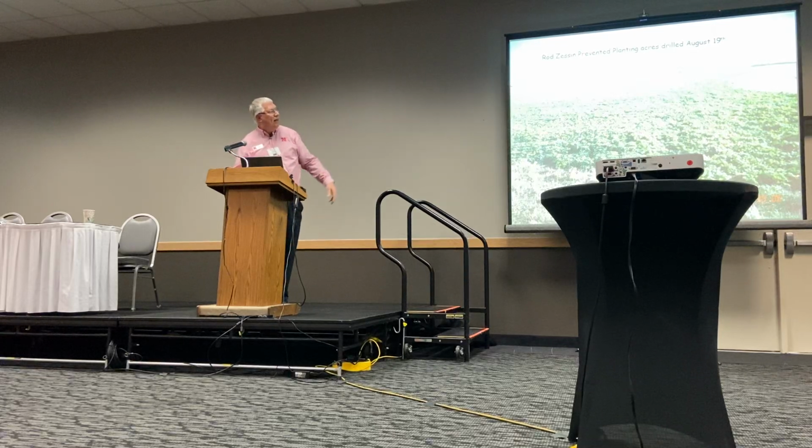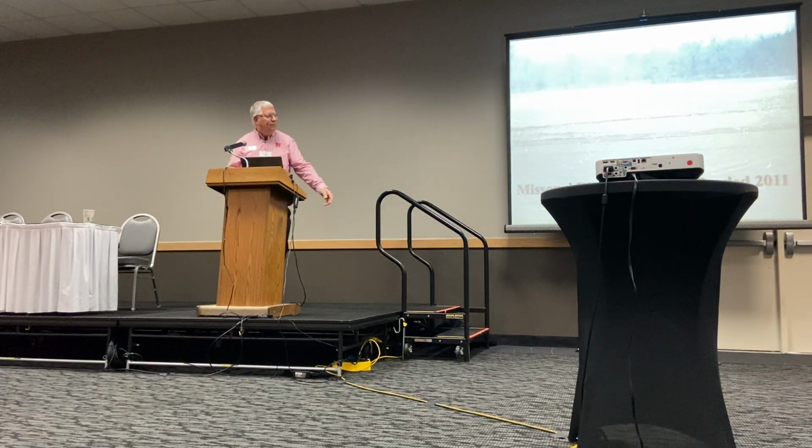This one wasn't even planted until late. This has a living root there. And I get a lot of farmers say, well, so what? You can't harvest that. Here's the so what.